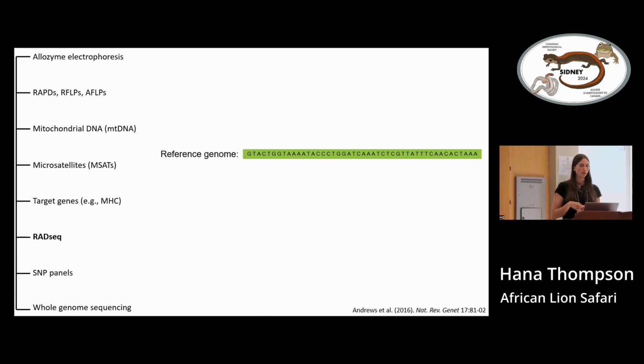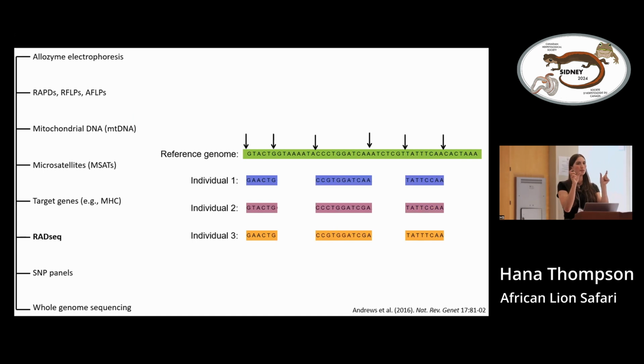And the first method I'm going to talk about is RADseq. There's a bunch of different kinds of RADseq, but I just wanted to give an idea of the general concept. So basically you have restriction enzymes that will target a specific sequence of DNA and go find that segment of DNA and cut it. And then you can PCR amplify all those little strips of DNA for multiple individuals. So basically what you end up with is the same sequence of DNA from across the genome for all of your individuals. And then you can line them up kind of like this and just look for any places where you see a single nucleotide change or a SNP.